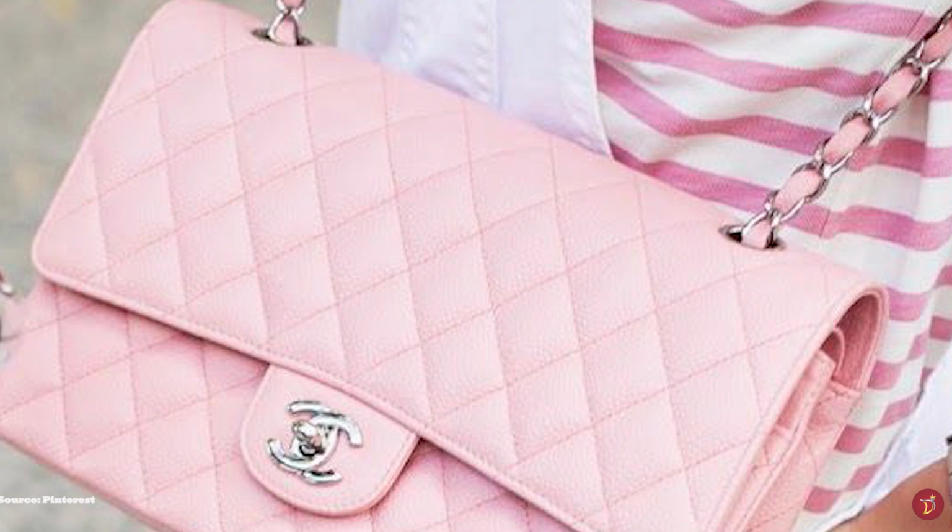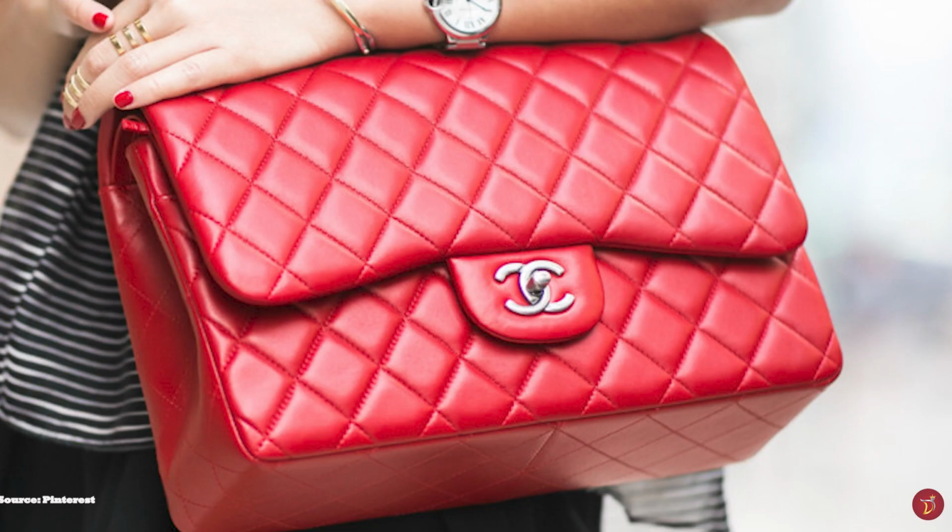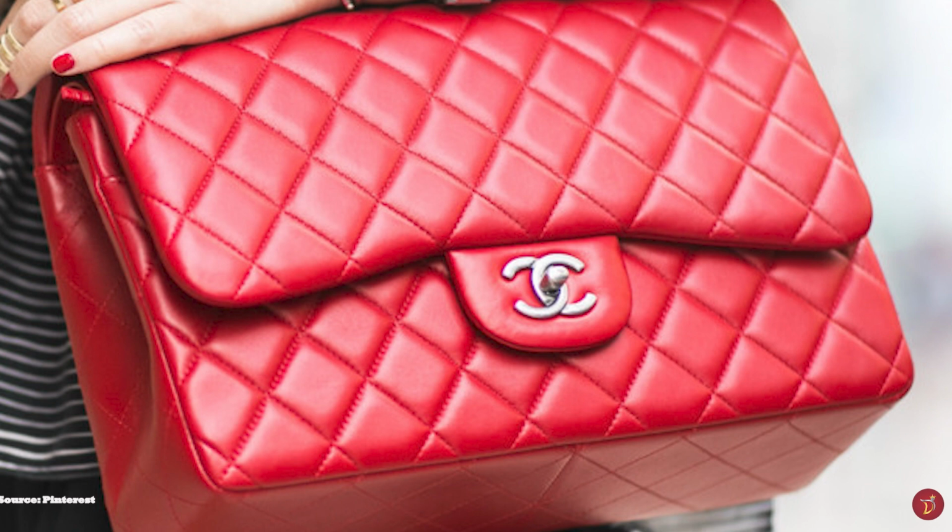Currently, the most common colours in the hardware are silver, gold, light gold and, so black, hardware edition. The Chanel Classic Flap also features an interwoven shoulder strap of both leather and metal hardware, another distinctive feature that separates it from the 2.55.